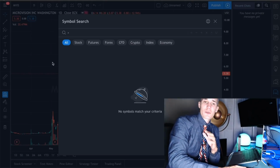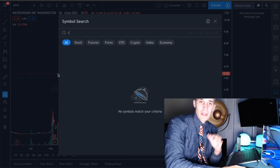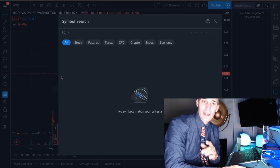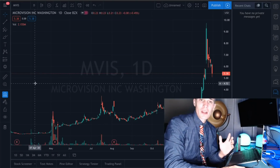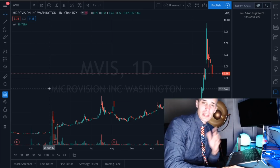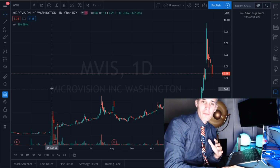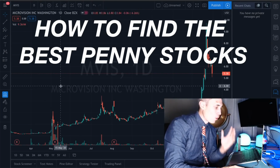Alright guys, first we're going to talk about how I find the penny stocks that I invest in. And second, we'll talk about how I build a plan for investing in them. First thing that I do is I decide whether I'm going to be investing in a stock long-term, a year plus, 12 months plus. If it's under 12 months, then I consider it a short-term investment or a swing trade.